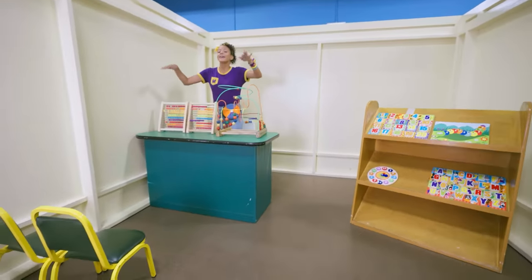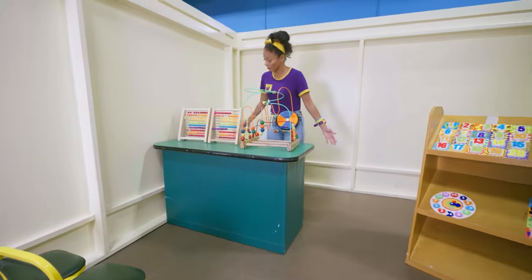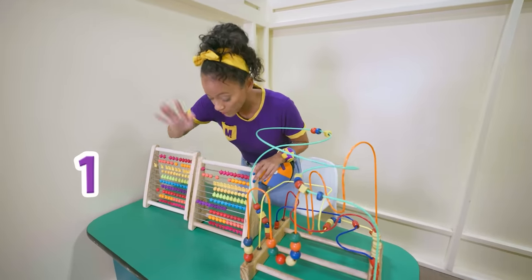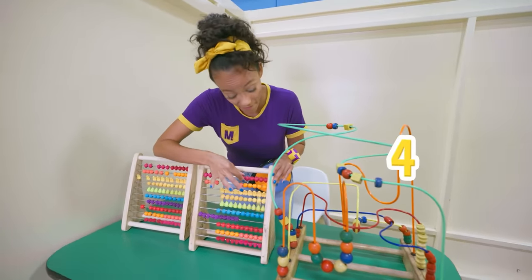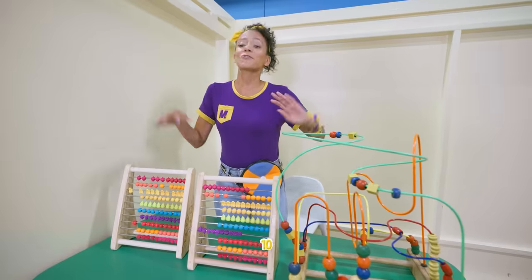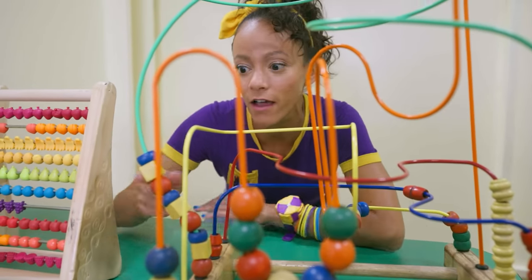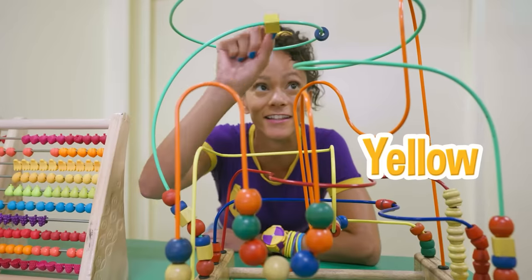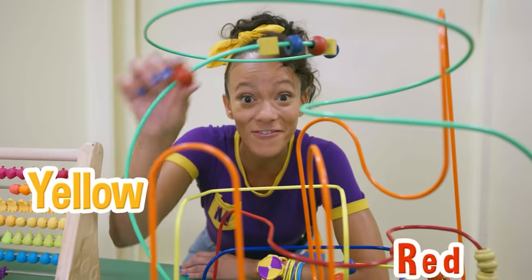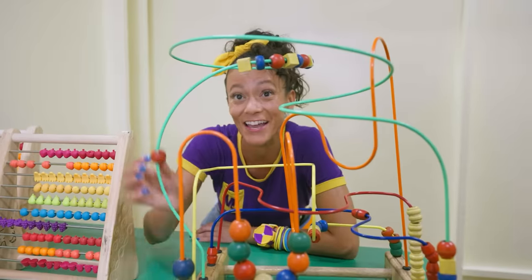Everyone settle, settle, settle. Hello, I'm your teacher, Teacher Meekah. Okay, today we are going to learn how to count strawberries. Ready, class? One, two, three, four, five, six, seven, eight, nine, ten. 10 strawberries. Good job. Oh, what's this? Look at this. I see a pattern. Blue, yellow, red. Blue, yellow, red. Blue, yellow. Do you know what's next? That's right. Red.